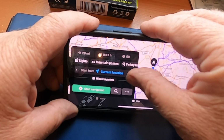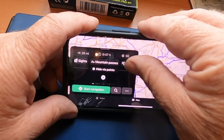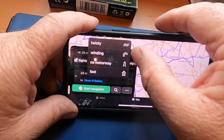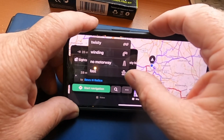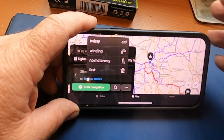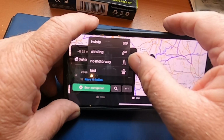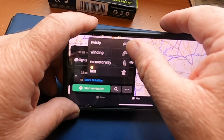But also you can scroll through the menus, start point, current location. You could say that you were starting from somewhere else if you wanted to. The other option that it gives you are twisty, winding, no motorway, and fast. So if you want to use Calimoto just as a navigation aid, like you would your sat nav, you've got the option of fast route, so that takes you by the most direct route. If you don't want to go on motorways, but you still want to get there as quickly as possible, you've got the no motorway option.